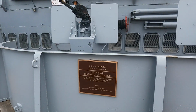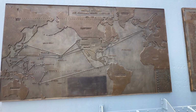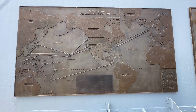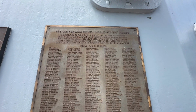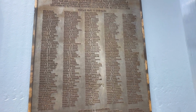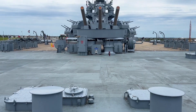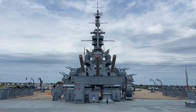Each of the battleships was named after a state, and this battleship, the USS Alabama, actually had 2 nicknames. During the war, the ship was called the Mighty A, and also the ship was known as Lucky A because none of its men were lost to enemy fire. Wow, that is incredible.